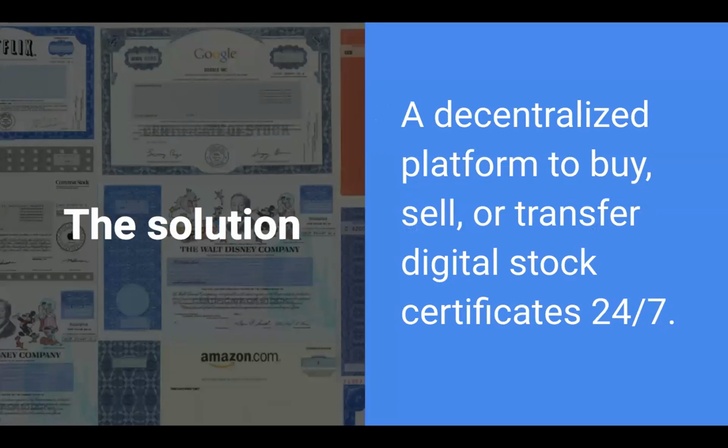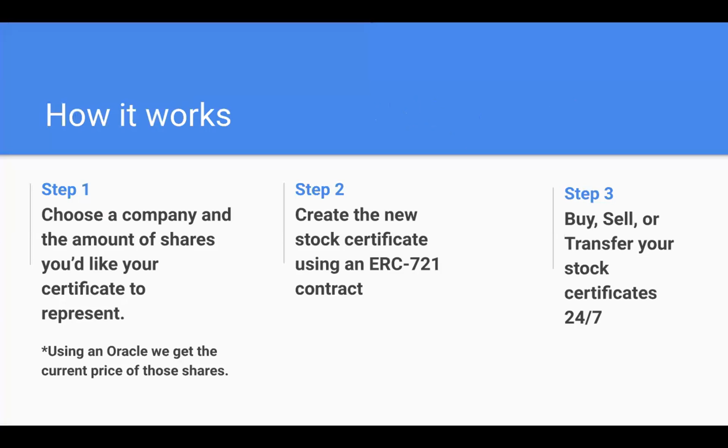So a solution to this would be a decentralized platform to buy, sell, or transfer digital stock certificates 24/7. So how it works, step one is you would choose a company and the amount of shares you'd like your certificate to represent. And in this case, I would use an oracle to get the current price of those shares at that time. And step 2, we'd create the new stock certificate using an ERC 721 contract. And step 3, you'd be able to buy, sell, or transfer your stock certificates 24/7. And here's a demo of that project here.